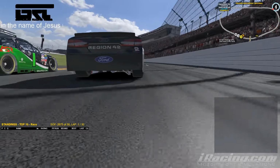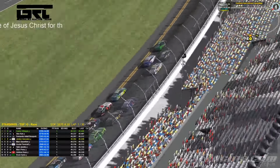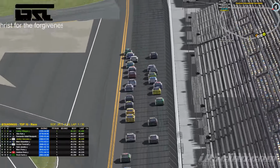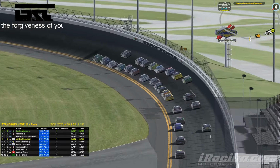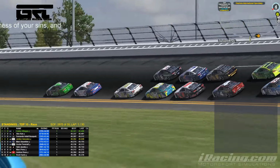Fixing to go green flag racing. Carlos Vegas leads us to the green flag. There's a hole down on the inside lane. You can see that I moved down and filled in that gap. So early in the race, I don't feel like I want to try to make the outside work, plus it requires a lot of effort to make it work.